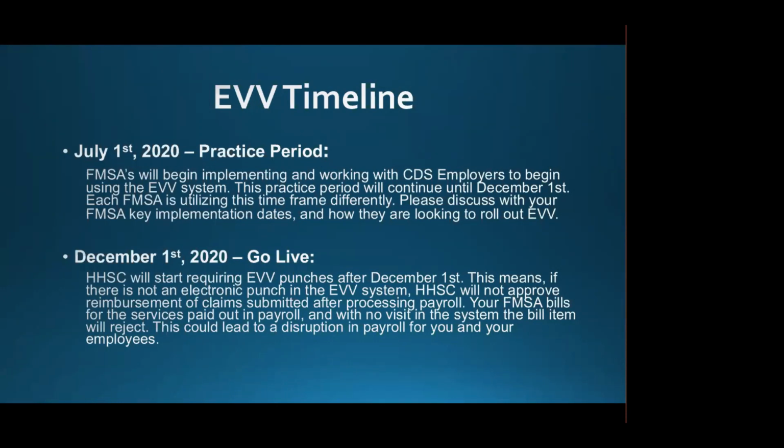The next important date with the EVV implementation for the 21st Century Cures Act is December 1st. That's the official go live date that HHSC has set. What that means is that from that point forward, all service data from December 1st forward has to go through the EVV system. The repercussion if that doesn't happen is that your FMSA wouldn't receive reimbursement for the payroll being paid out because there's nothing for their claims to match to. So it's very important that you are clocking in and out, so that it doesn't disrupt any type of payroll.